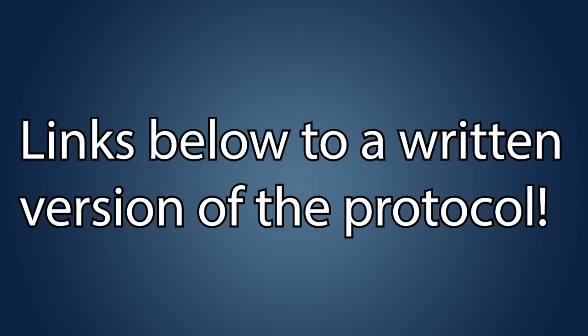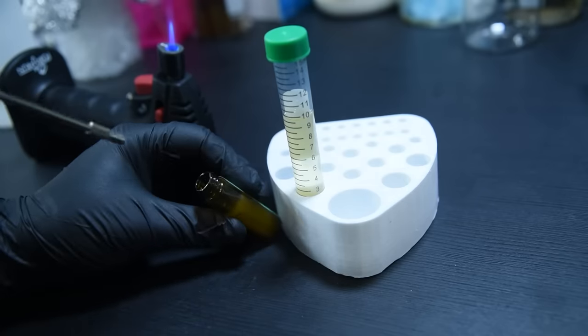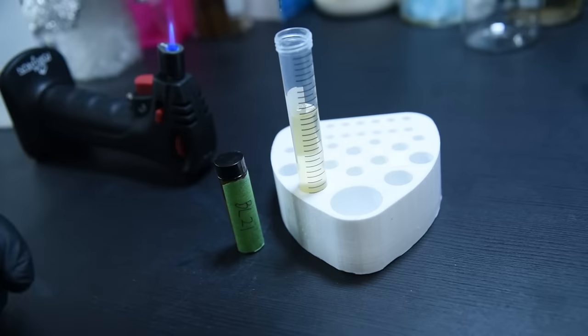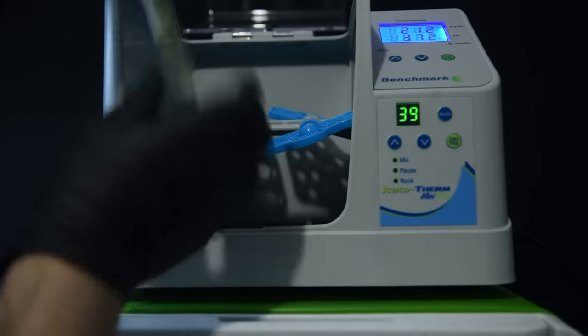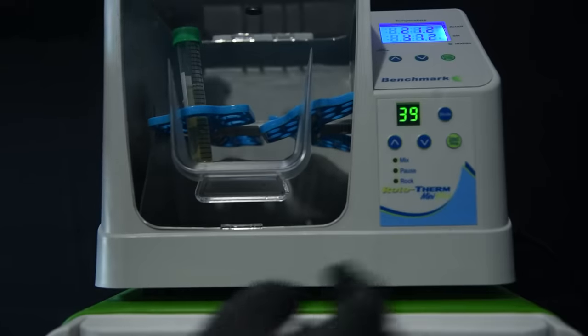And for those looking to follow along in your own labs, I've linked to a written version of the protocol below. To start, we need to grow the bacteria up overnight so they're fresh. I loaded 10 milliliters of sterile LB broth into a sterile tube, then inoculated it with some BL21 cells. This was then loaded into my new incubator that rotates the tubes as well as keeping them warm. It was set to 37 degrees Celsius, and I just let this go overnight.